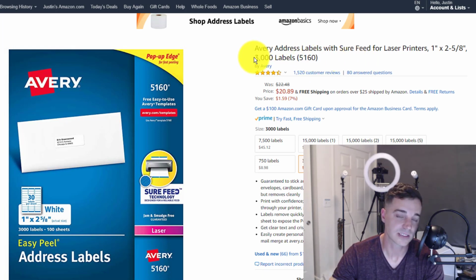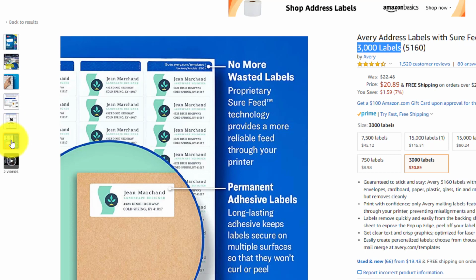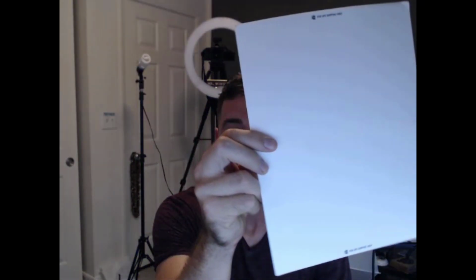I got the 3000 labels because I do think this is the best deal, and this is specifically for the Brother printer. Please go and run your compatibility test if you decide to get another printer. But if you do get the Brother that I recommended in the previous bullet point, these will fit in perfectly. And as you can see right over here, they're just little bitty labels that come in 30 labels per sheet. And you can stick it in the Brother printer, face side down, print it off, and you got 30 labels immediately.